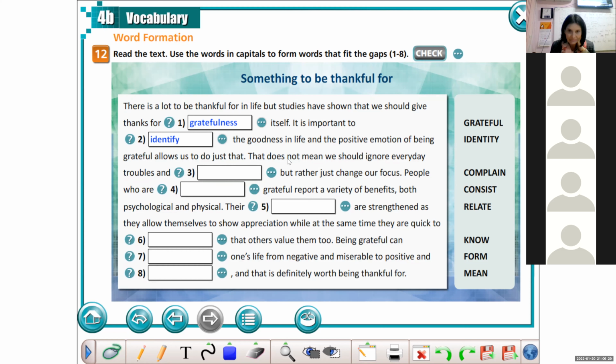That doesn't mean we should ignore everyday troubles and complain, but rather just change our focus. So complain will stay. Yes. Complaints here, as a noun. We should ignore everyday troubles and complaints, but rather just change our focus. Exactly, that is very important. To change our focus.